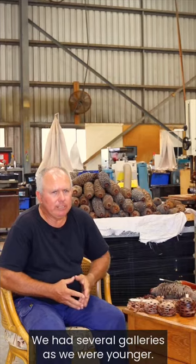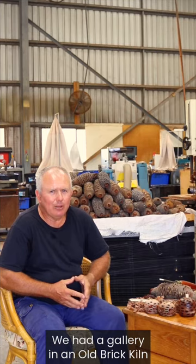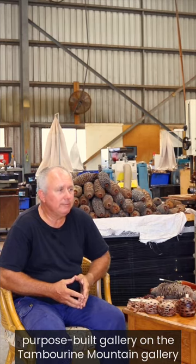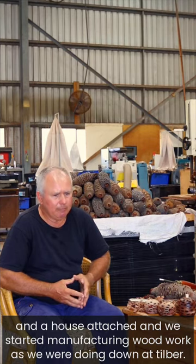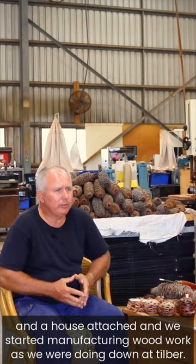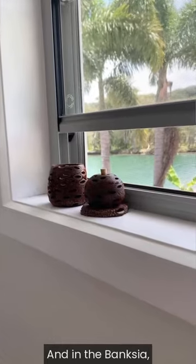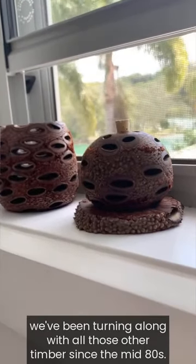We had several galleries as we were younger, inexperienced retailers, some of them successful, some weren't. We had a gallery in an old brick kiln and a small gallery in Darling Harbour, then built our own purpose-built gallery on Tamborine Mountain, a gallery and a house attached. And we started manufacturing woodwork as we were doing down at Tilbo. And in the Banksia we've been turning along with all those other timbers since the mid-80s.